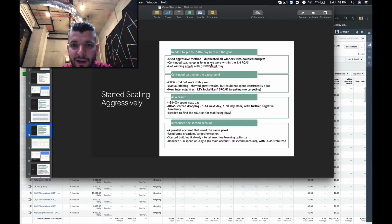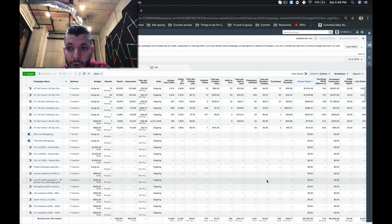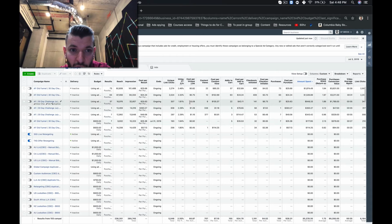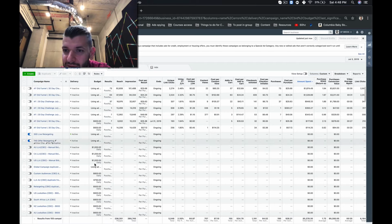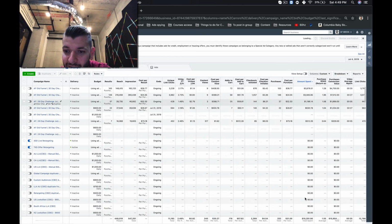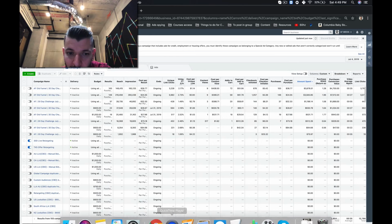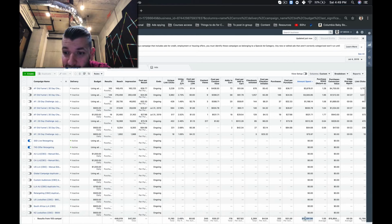We continued scaling up as long as we were within around 1.4 ROAS. And we got winning ad sets with $1,000 per ad set a day. So we had quite high budgets on some of the ad sets. You can see here some of the campaigns spend more than others. So the next day after that, you can see here, we spent $10,000, right?